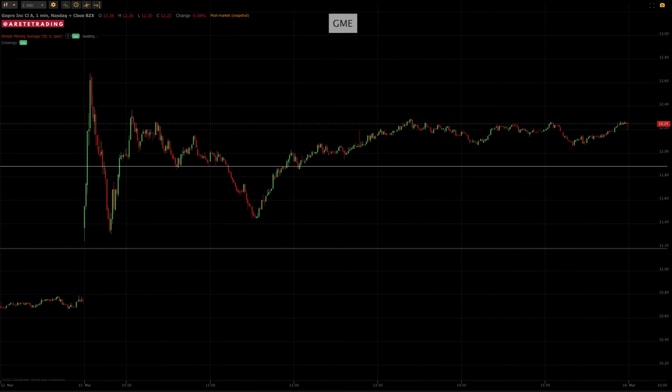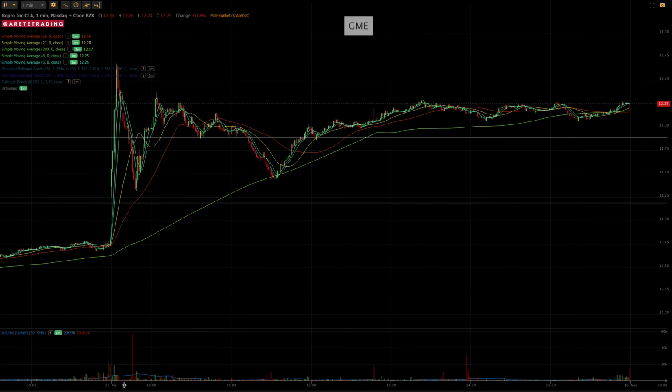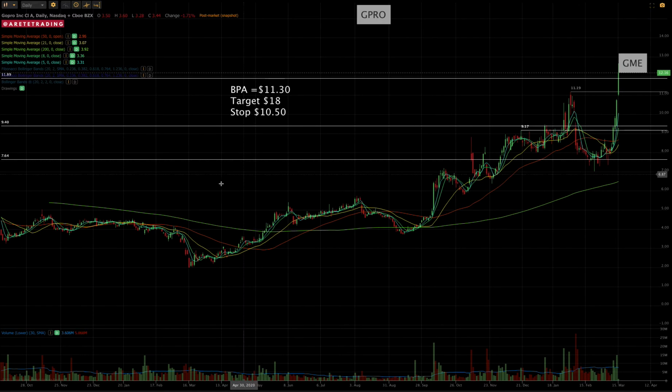Now, if you overlay the indicators on it, you can see all these volume spikes, right? So you knew that the volume was coming in, and that gave you another indication that you wanted to be in it. So that was the trigger behind it. What do I think is going on here?